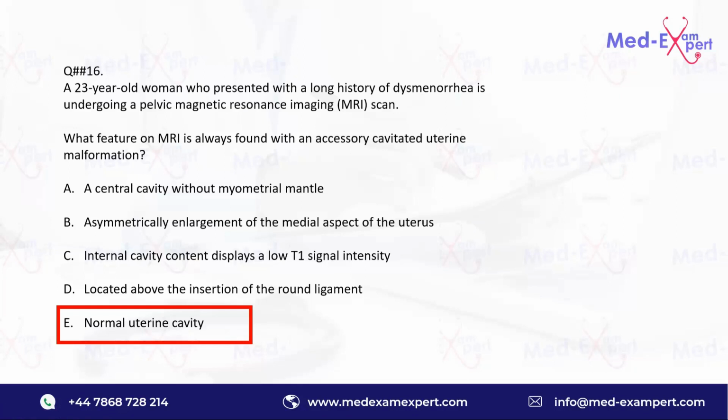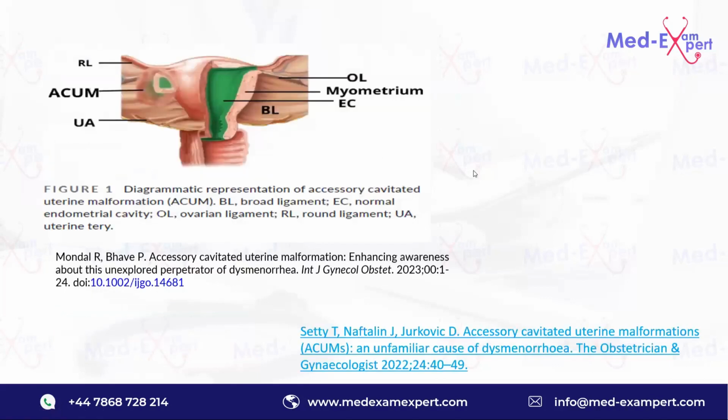It's basically a congenital defect in which there is a malformation, along with gubernaculum persistence. Okay, let me describe it to you. Look at this picture. I have taken this picture from one of my own publications, published in the FIGO International Journal. I have published many papers myself on ACUM also. If you want, you can read this paper as well, but for part 2 preparation, it's not required.